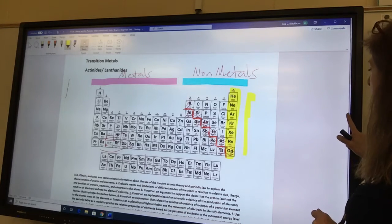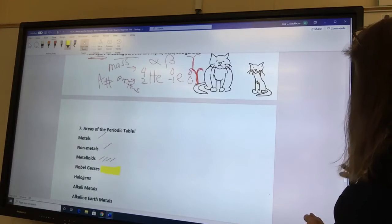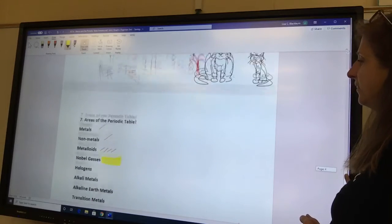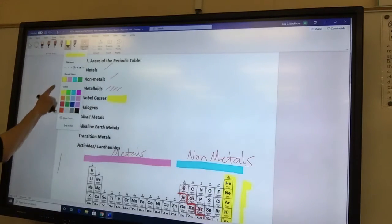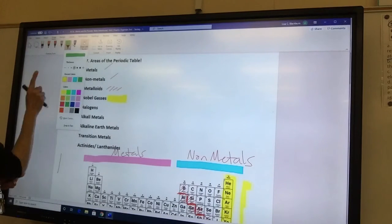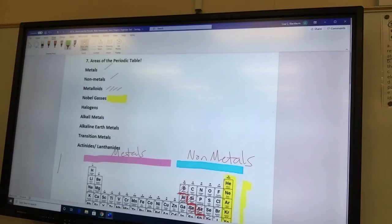Okay, well, I'm going to go up and get the color for the next one, and then we're going to do that. Okay, so our next one is the halogens. So, who had a halogen for theirs? Anybody have chlorine, fluorine, bromine, iodine? Anybody have those? Where are the halogens on the periodic table?